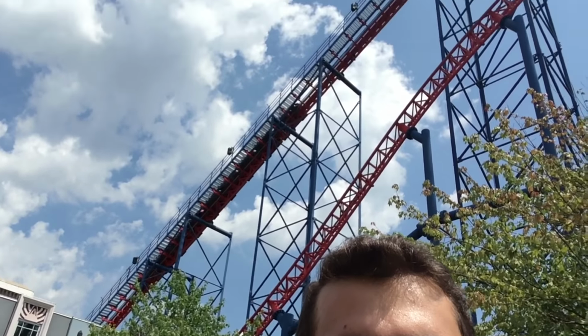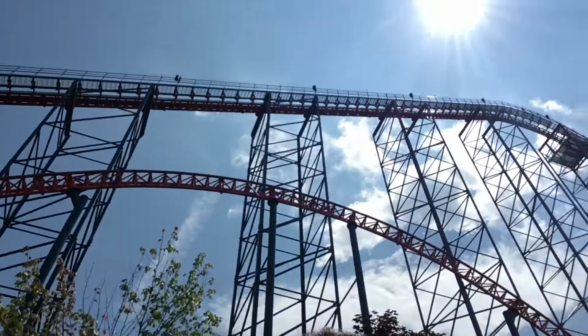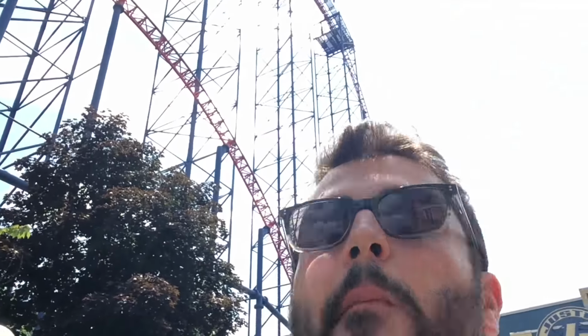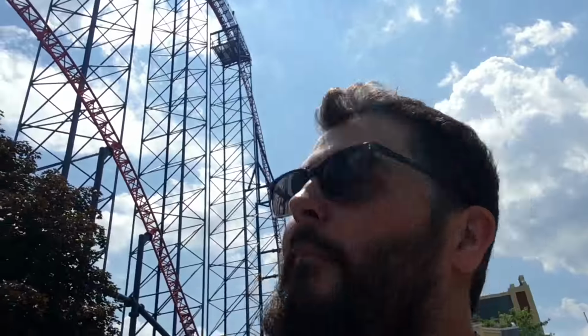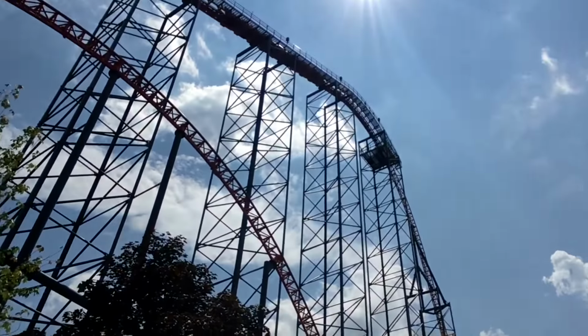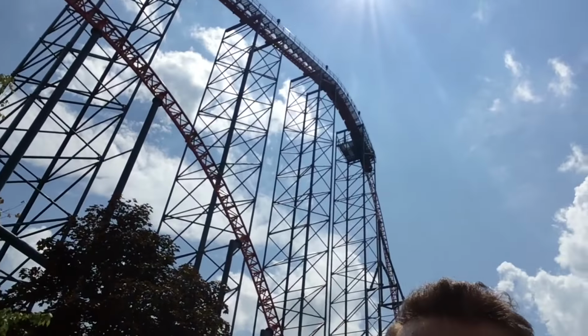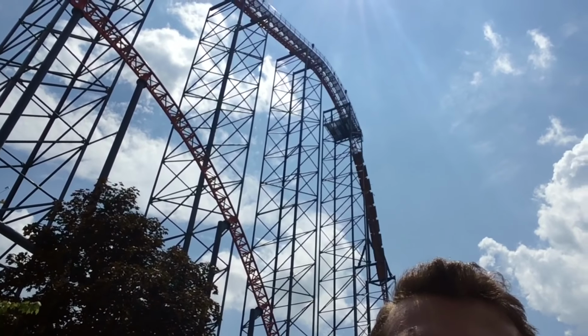There she goes, look. All the way, 200 odd feet up there. You watch it drop. Takes a bit of time to get up there, but it's so worth it. Yeah, definitely worth coming here to Six Flags New England. Any second now. Down they go. Awesome. So let's finish this up and get on to the next.